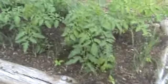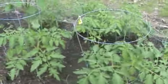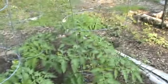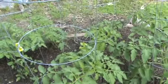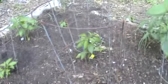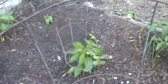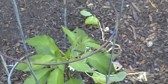This box again is tomatoes. This is the box. These were store bought. The other ones I started from seed, and started them with aquaponics water, and they're significantly bigger than these. Although these are now starting to do pretty good as well. A couple of pepper plants. You see that one's got a flower on it. I don't know what kind it is. Maybe a cayenne, I believe that one is.